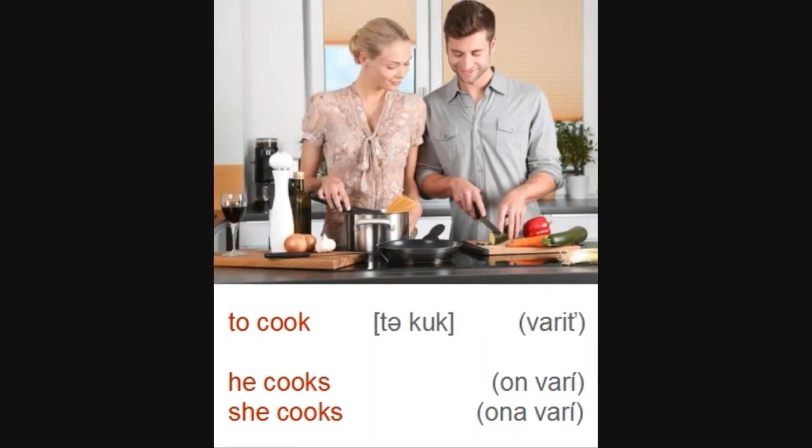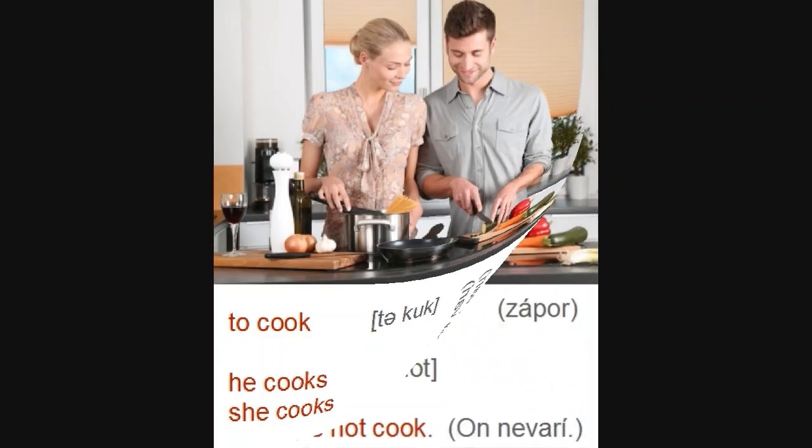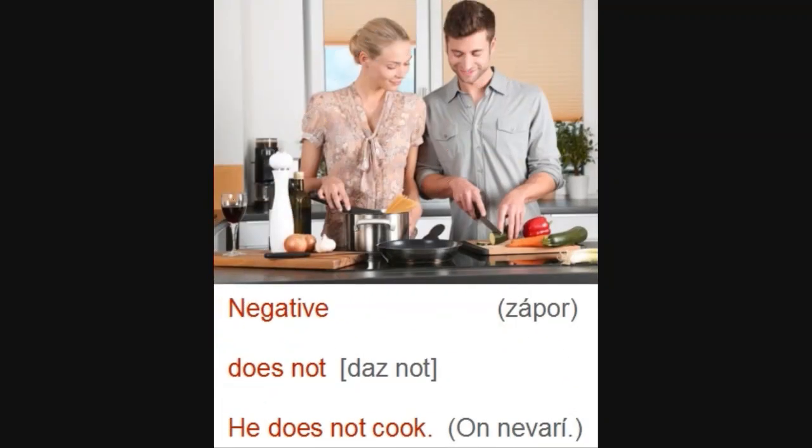To cook. He cooks. She cooks. Does not. He does not cook.